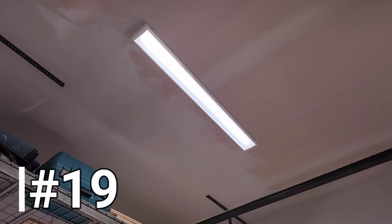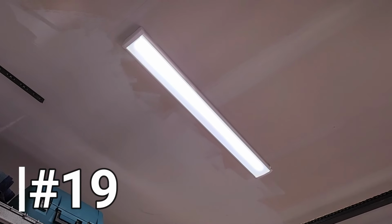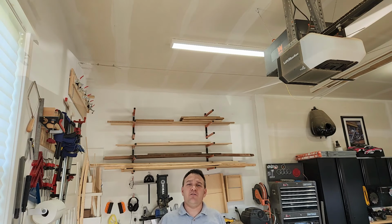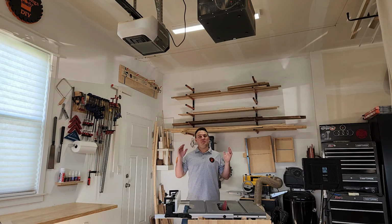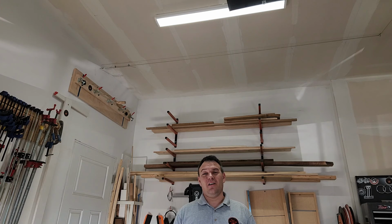Number 19, Sunco LED shop lights. I picked up 2 of these shop lights for $82 and they really brightened up my shop. They're energy efficient and they can directly replace your current shop lights. They're bright, but they also do a better job dispersing the light than a regular light bulb. They're also linkable, so you can connect up to 8 of them together.